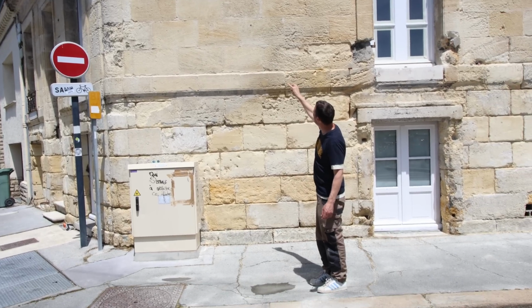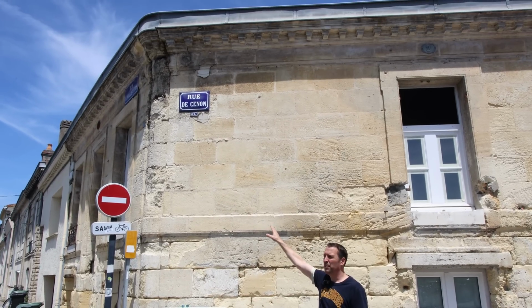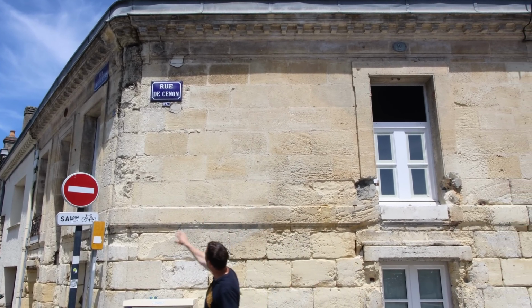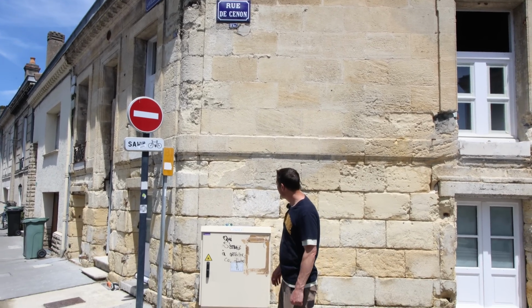I don't want to touch too much of the joint up top because it doesn't need it. I don't see the point in hacking it all out and repointing it, so we're going to keep that as it is. Like I say, on this corner, it just needs wire brushing off, and I'm sure it'll be good to go for another 100 years. Definitely.